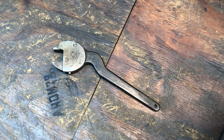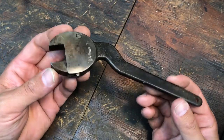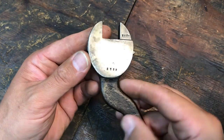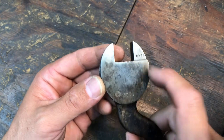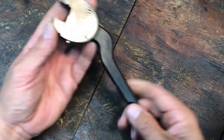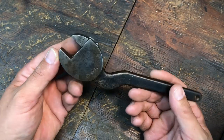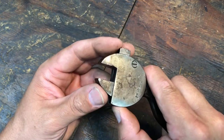Here's another one of my cool wrench scores when I was on the road. This one, I don't know who the manufacturer is. It just says patented on there. It does have a number there, and then we got another number there on the jaw. I'm sure my buddy up there at Hand Tool Rescue could probably look in his book and tell me what this is, what the make is. But what was really neat about this guy right here is the quick adjust on it.